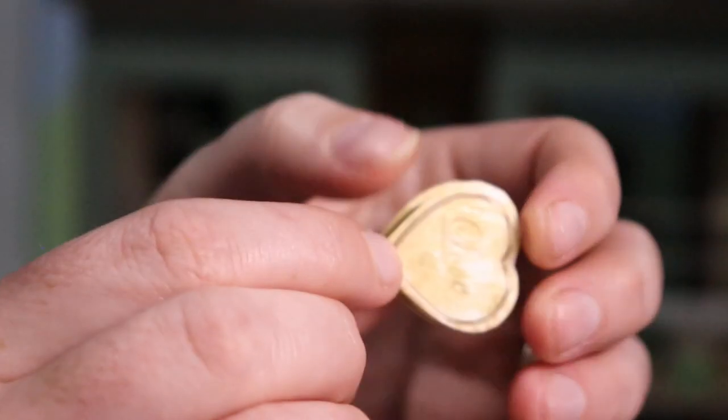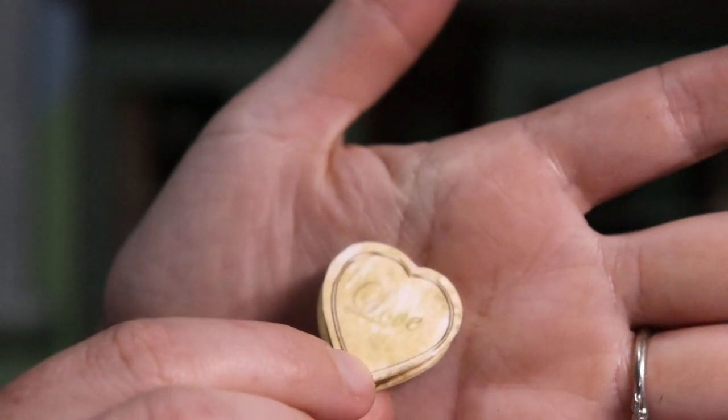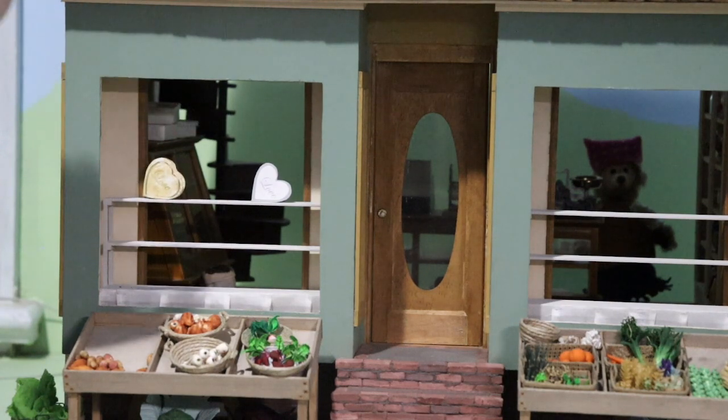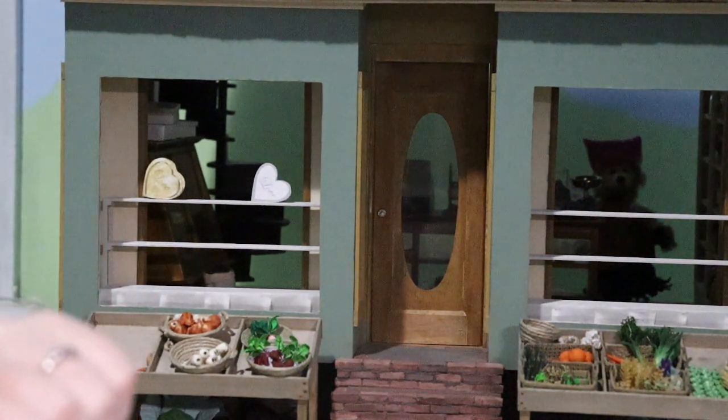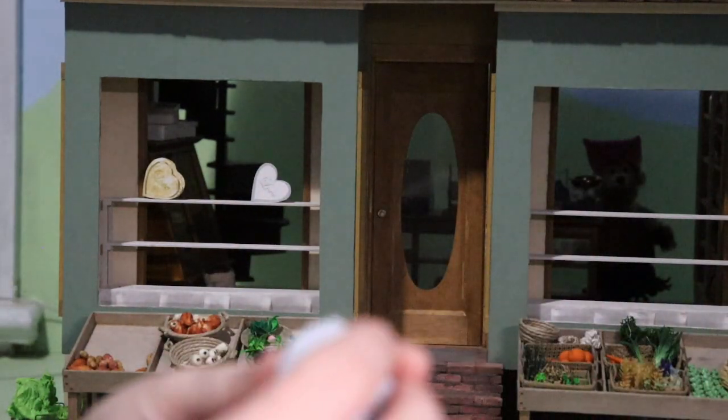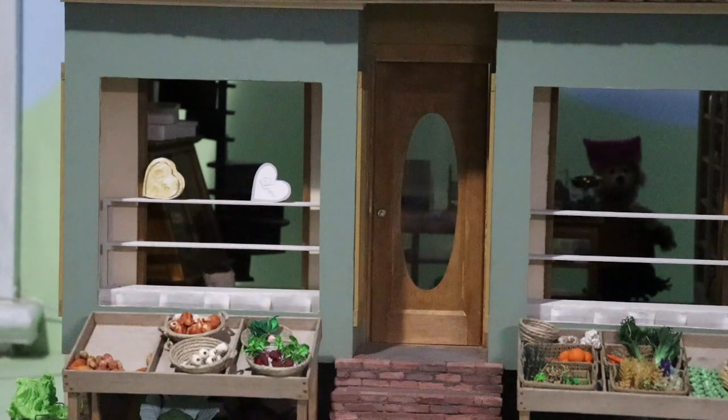I've got a couple of heart-shaped boxes. And these, they come apart, but I don't have anything in these. I have a few that do have something in them.